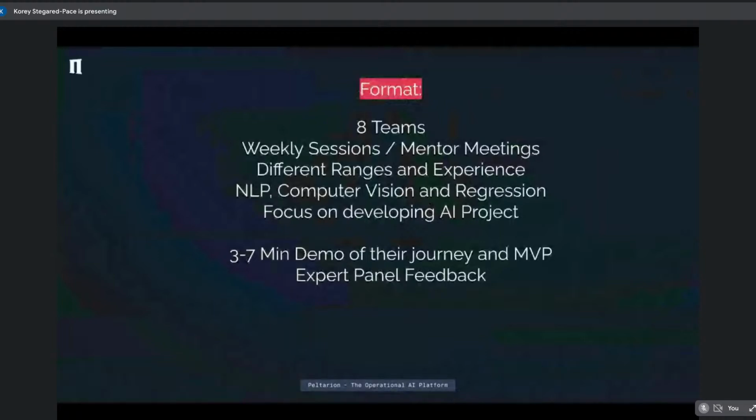So we had 8 teams. Unfortunately, one team was sick today, naturally. So we have 7 teams to present. We had weekly sessions where all these teams were forced to listen to me for about an hour. Luckily, we had a few people volunteer to break that up. But we also have mentors that were assigned to each team.